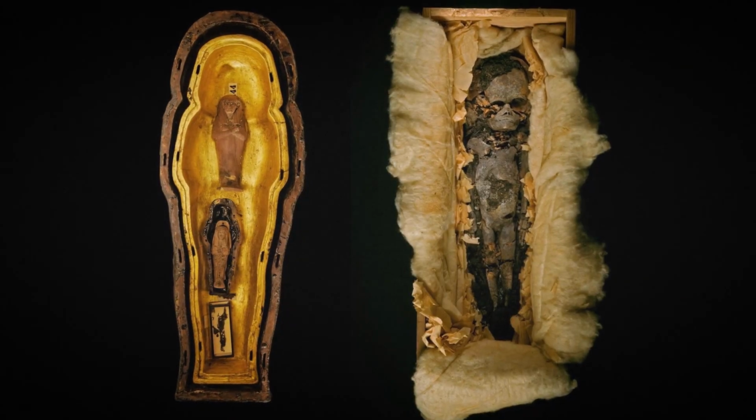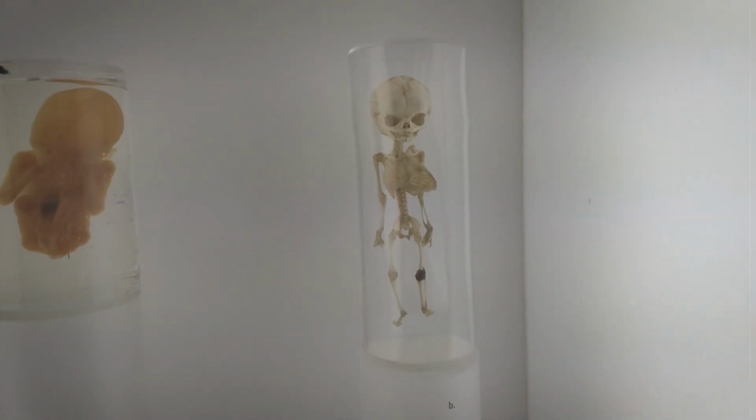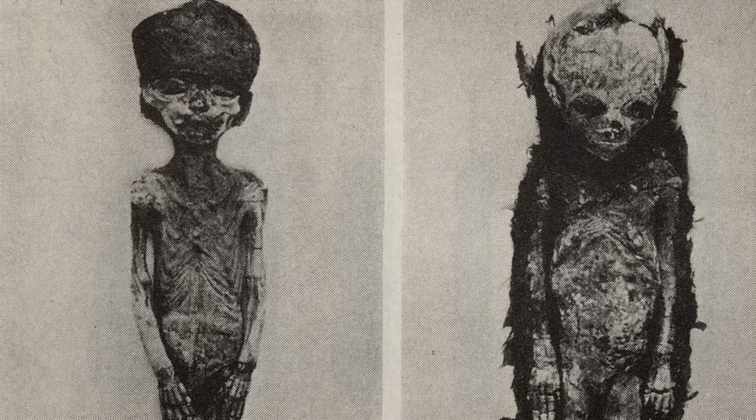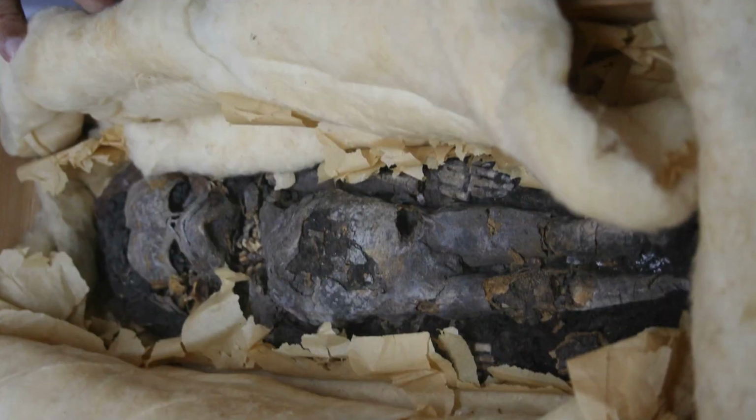Mummies of 2 female embryos were found in the tomb with the pharaoh. Who they were is unknown, but there is an assumption that the girls were the daughters of Tutankhamun, possibly twins. They were either born prematurely or they were specially removed from the mother's womb.